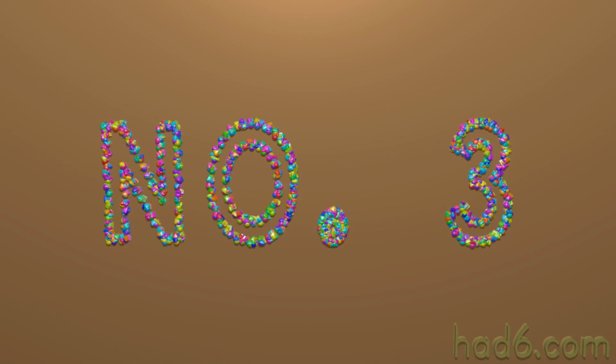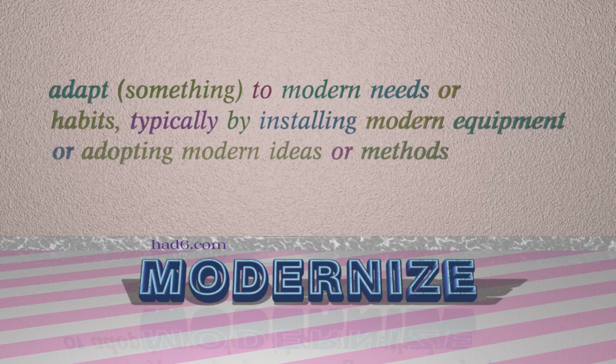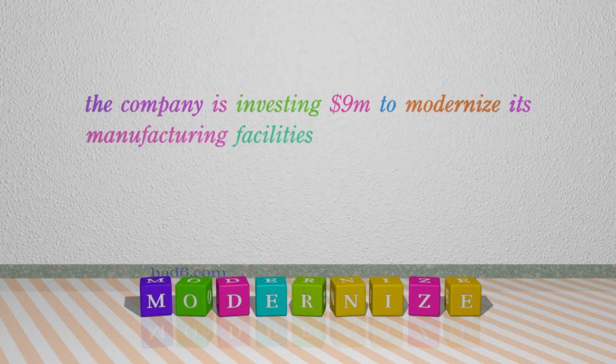Number 3. Modernize, which means adapt something to modern needs or habits, typically by installing modern equipment or adopting modern ideas or methods. Modernize. For example, the company is investing $9 million to modernize its manufacturing facilities.